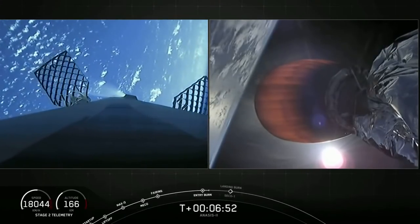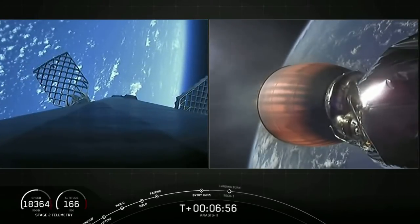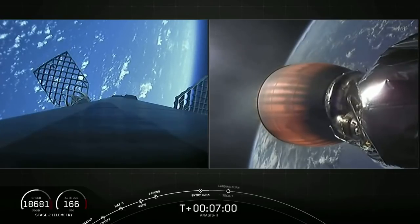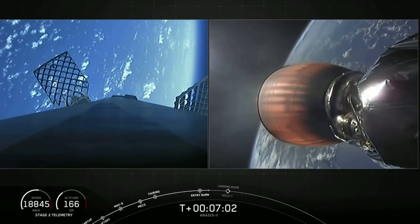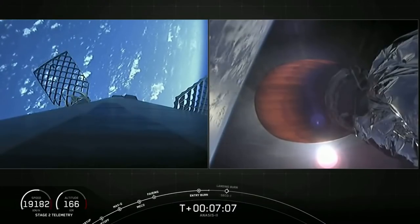Stage 1, entry burn shutdown. All right, one burn down, one to go. That's the landing burn. It'll occur in about 1 minute from now, along with the next milestone, the second stage engine cutoff, or SECO-1. That'll be at T plus 8 minutes, 7 seconds.